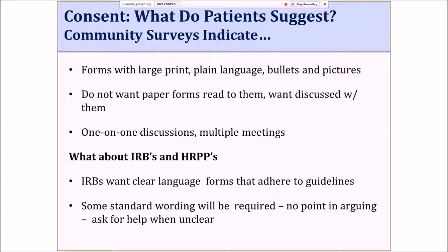So when we look at consent, what do patients suggest? They want forms with large print, plain language, and bullets. They don't want the paper forms read to them. They want them discussed with them. There is a very big difference. I can tell you that, having worked with a lot of the researchers in the Cancer Center, their case managers and their research assistants discuss the consent form with them. They don't read it verbatim. And even when they discuss, you can tell when a patient zones out.